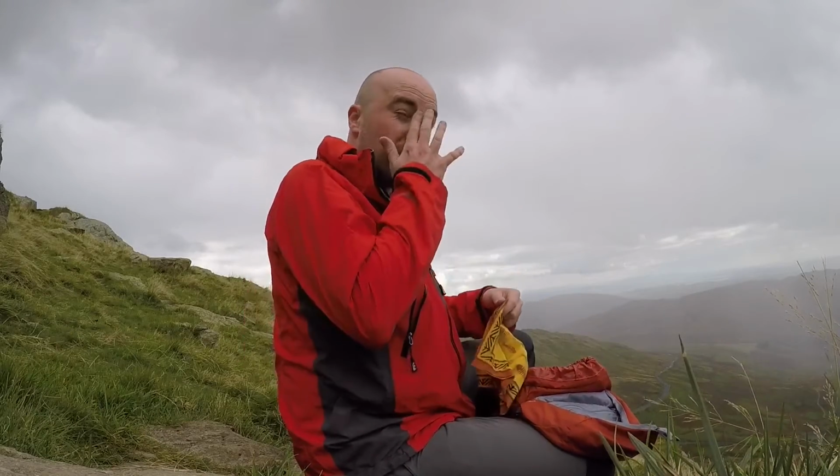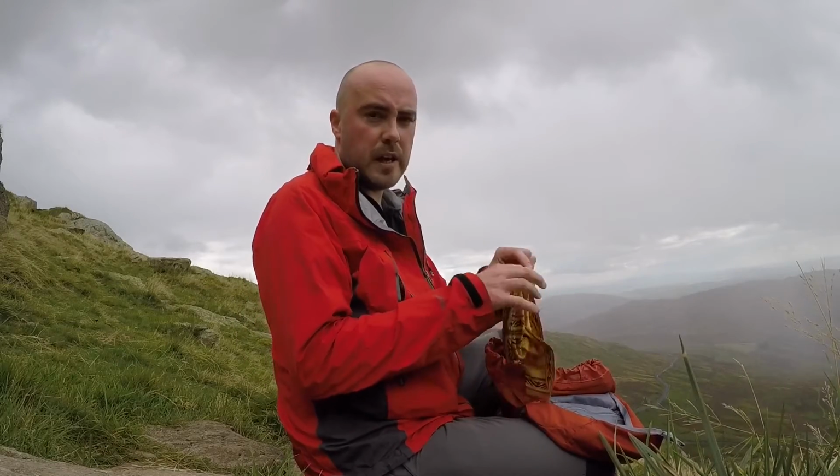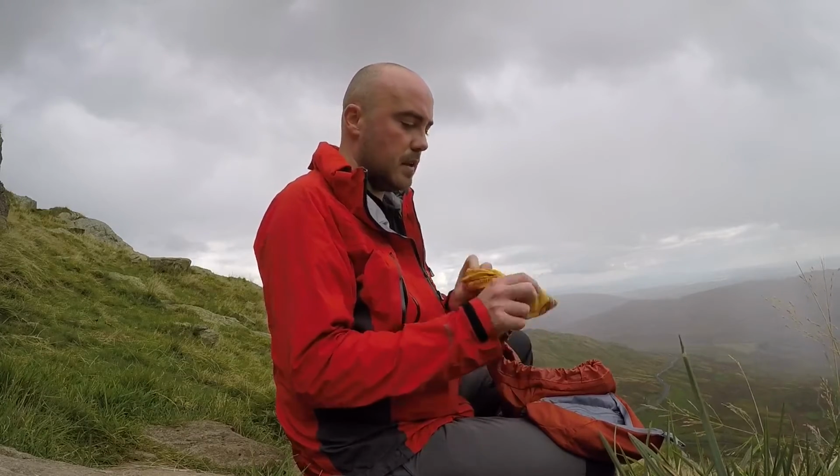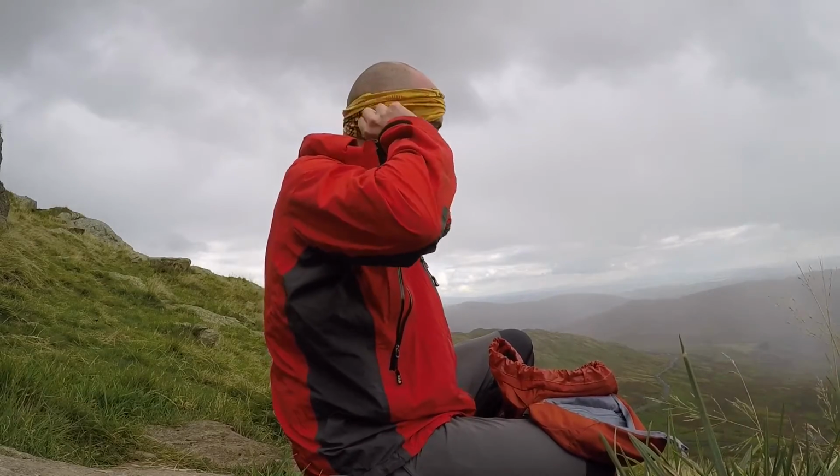Never worry about looking stupid on the hill. It's all about comfort. Bit of a breeze. It's getting cold on the old ears, so if in doubt, get the buff on. These are at every shop in the Lake District, so it's not a fashion show, just get it on.